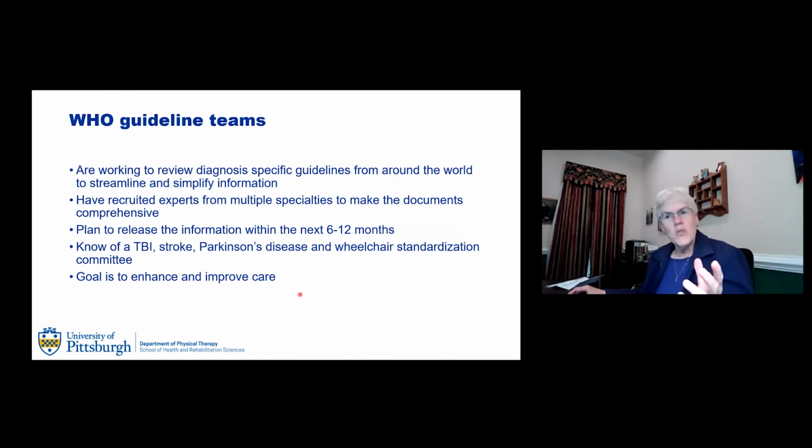It's probably much bigger than what I know of, but they're working to review diagnosis-specific guidelines from around the world to streamline and simplify information. They've recruited experts from multiple specialties to make these documents comprehensive for care, and they'll be translated into different languages. They plan to release the information within the next 6 to 12 months. And what I know of is a group related to head injury, stroke, Parkinson's disease, and wheelchair standardization. And the goal of the World Health Organization is also to enhance and improve care.